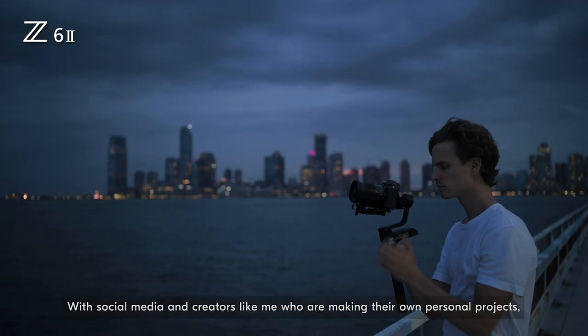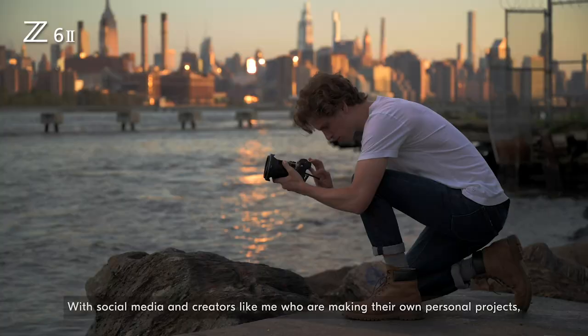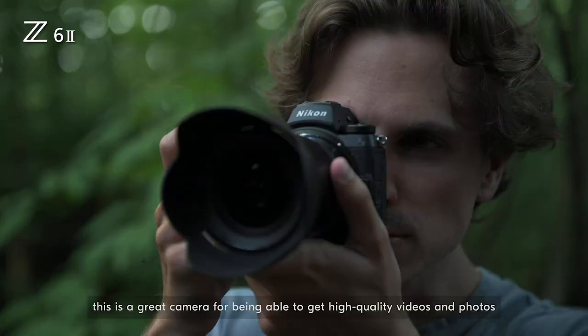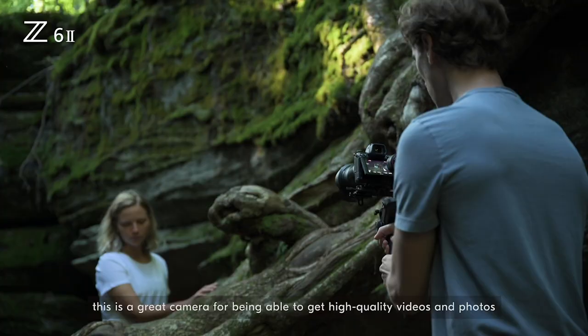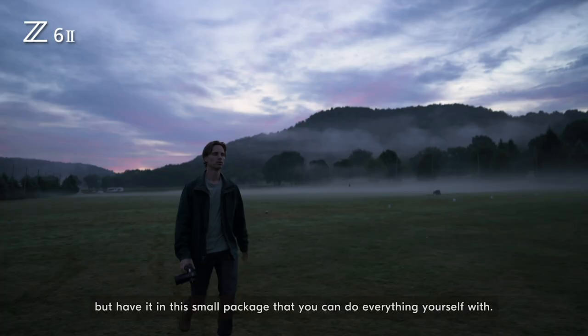With social media and creators like me who are making their own personal projects, this is a great camera for being able to get high quality videos and photos, but have it in this small package that you can do everything yourself with.